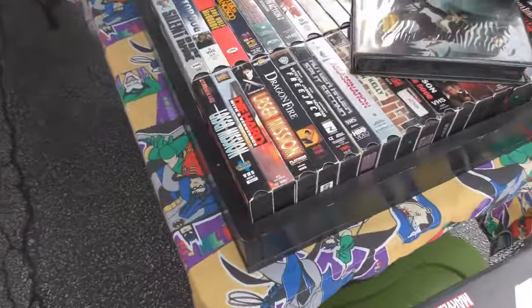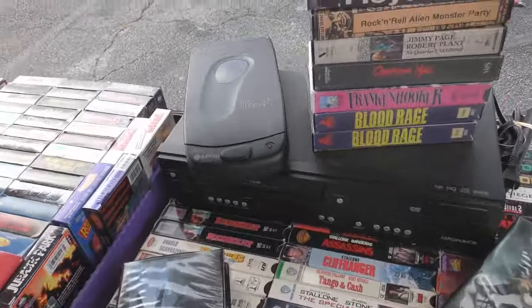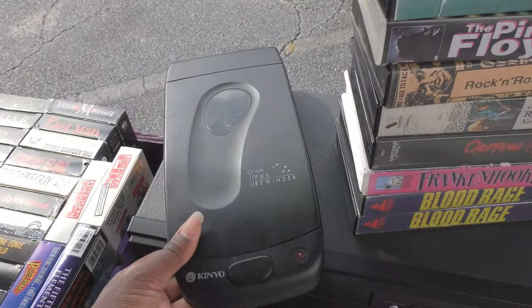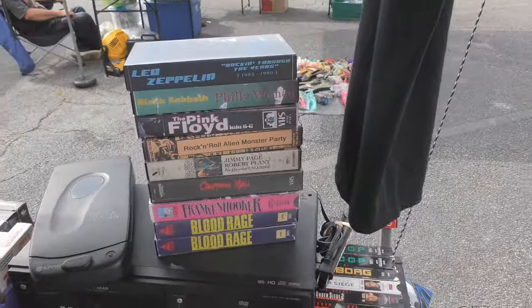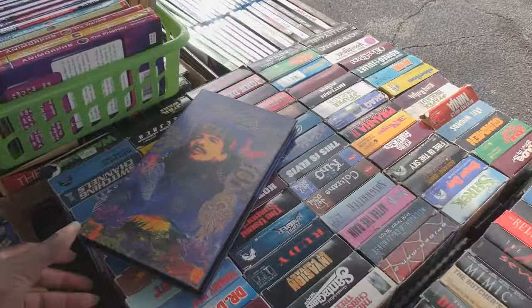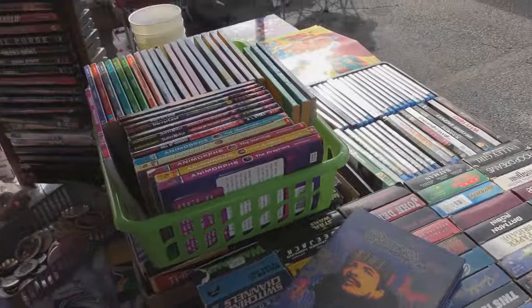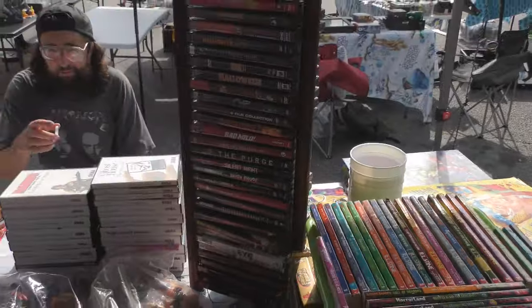VCR tape. Because they are making a comeback. Oh, this is the VCR rewinder. Y'all remember this? You put your VCR tape in there to rewind it, to save on your VCR player. Plus, when you returned it, if it wasn't rewound, you got a fine. They would fine you $3. Was it that much?